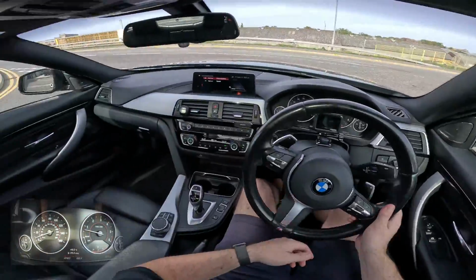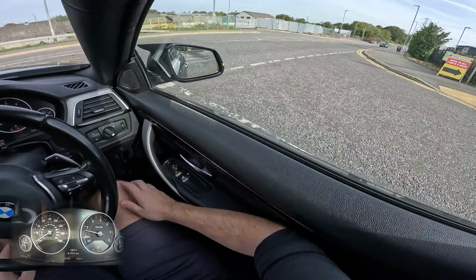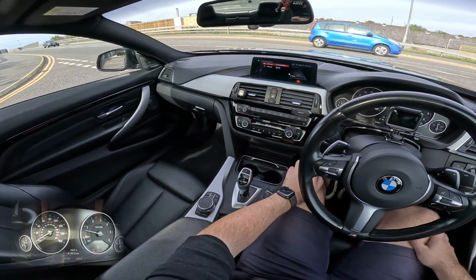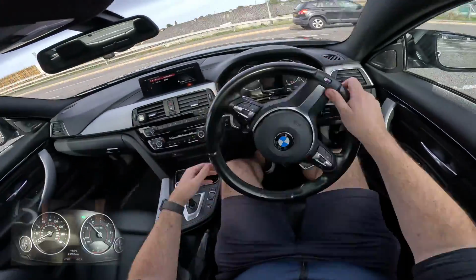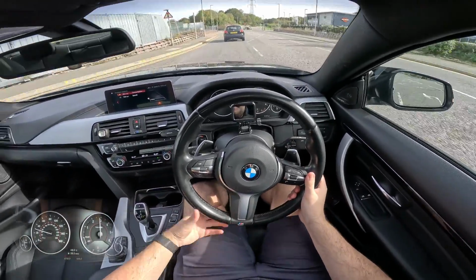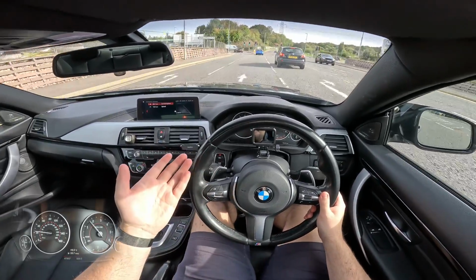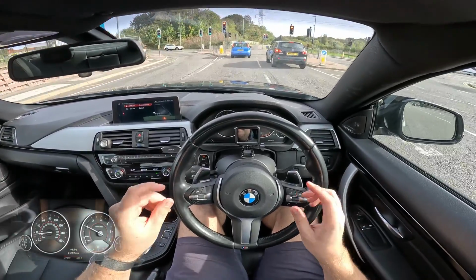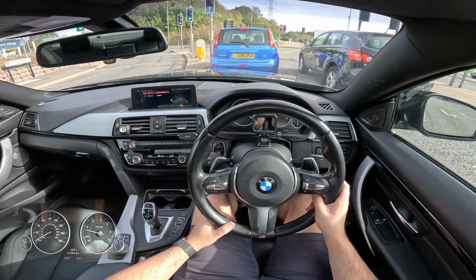Then coming out of junctions, start-stop isn't on because I hate start-stop. Wait for these guys to sort themselves out. But yeah, for me, I like rear-wheel drive, so it's more fun. But obviously, if you had X-Drive for junctions, it's going to be a bit better. It still gets up to speed fine, but you do get that slight delay where it's kind of figuring out what to do with the traction control and all that kind of stuff.